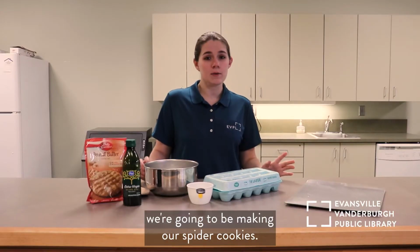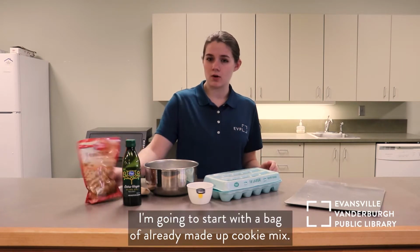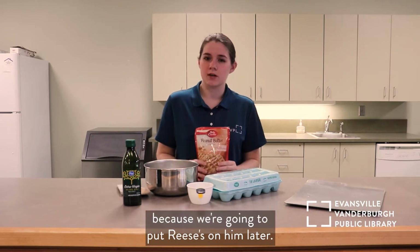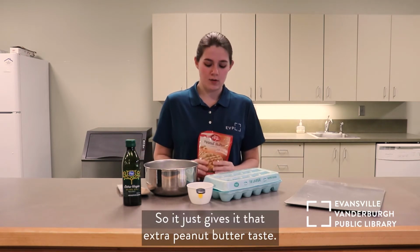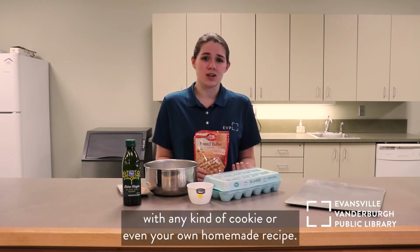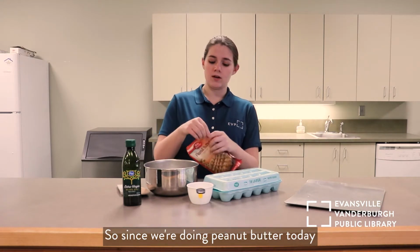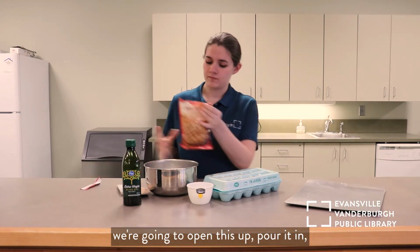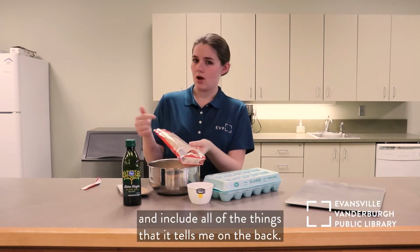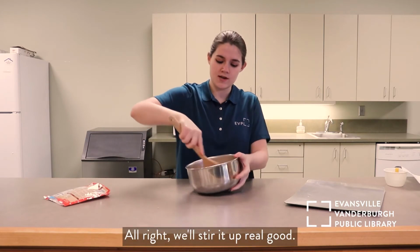All right, everybody, today we're going to be making our spider cookies. So I'm going to take the easy route and start with a bag of already made up cookie mix. I've got peanut butter because we're going to put Reese's on them later, so it just gives it that extra peanut butter taste. But you could really do this with any kind of cookie or even your own homemade recipe. So since we're doing peanut butter today, we're going to open this up, pour it in, and include all of the things that it tells me on the back. All right, we'll stir it up real good.